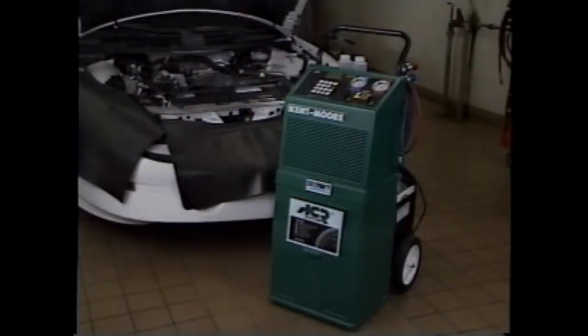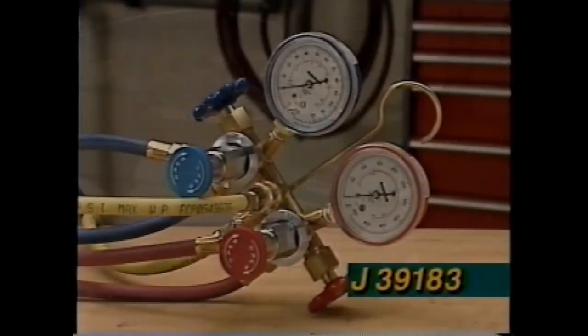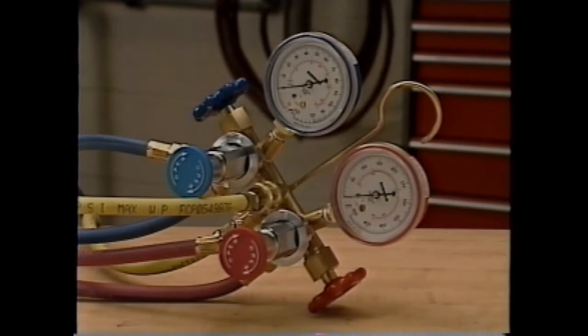Before proceeding with any air conditioning system service, you should perform a complete system diagnosis. Read the repair order carefully to understand the customer's complaint and try to determine any symptoms which the system exhibits. A separate R134A gauge set is available if you don't want to use the set built into the ACR4. Make sure that this set is dedicated only to R134A use.